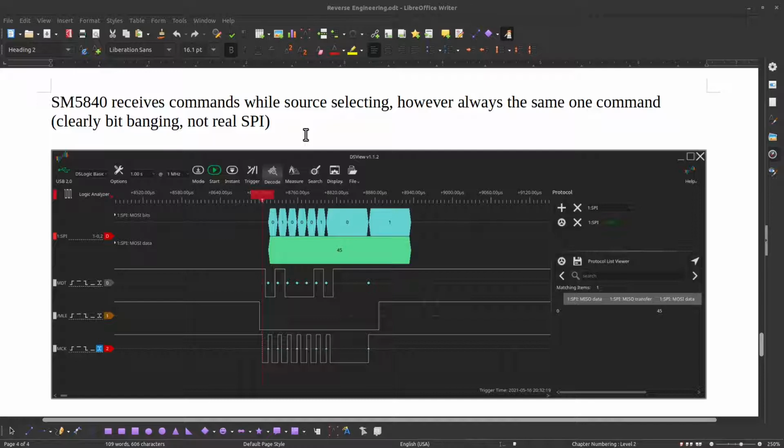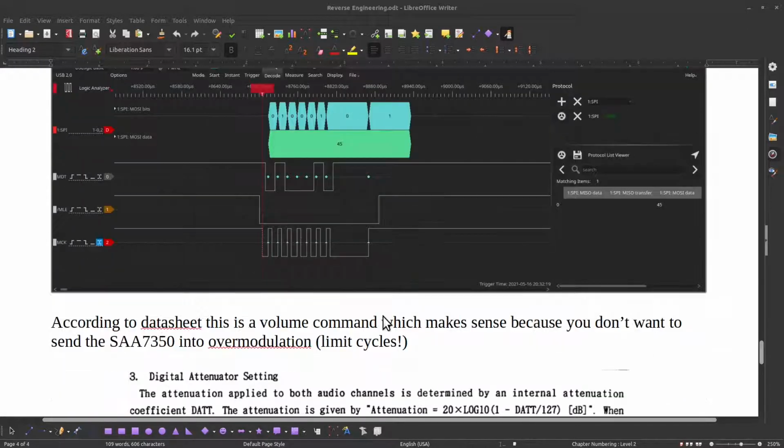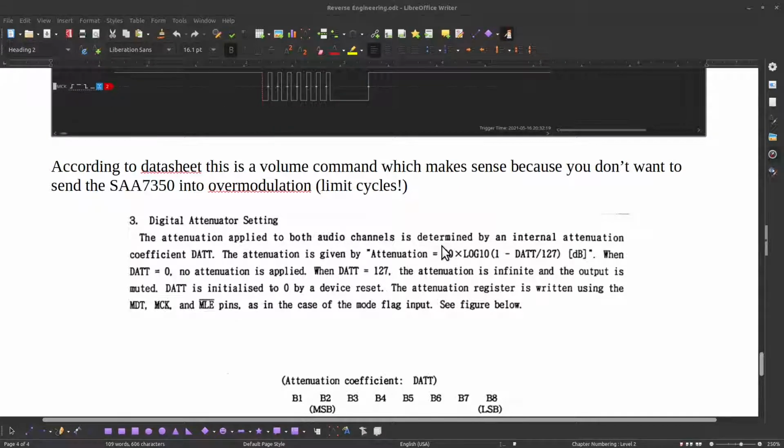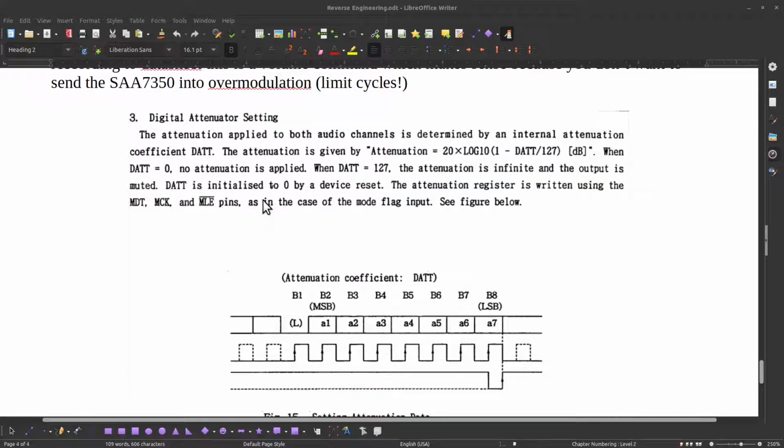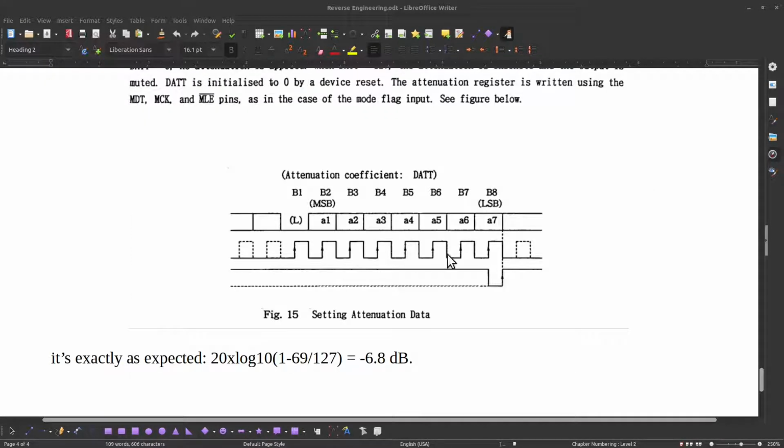And when you select a source, or when you start up the speaker as well, I suppose, you always see an SPI command. Or actually, it's not even SPI. That chip is so old that I don't think the bus was named SPI back then, but they describe what the bus looks like and what bits you have to send. So this is a volume command that gets sent to the upsampling filter, which delivers the data straight into the SAA7350. And it turns out that this is a digital attenuator command. And if you decode the bits, it's always setting a -6.8 dB gain.